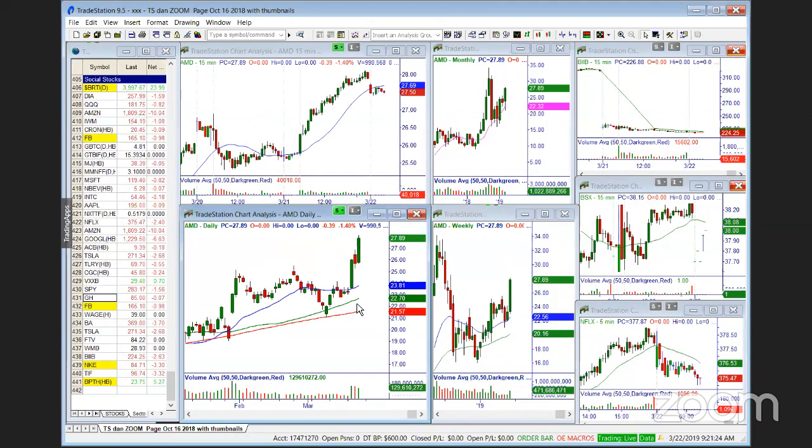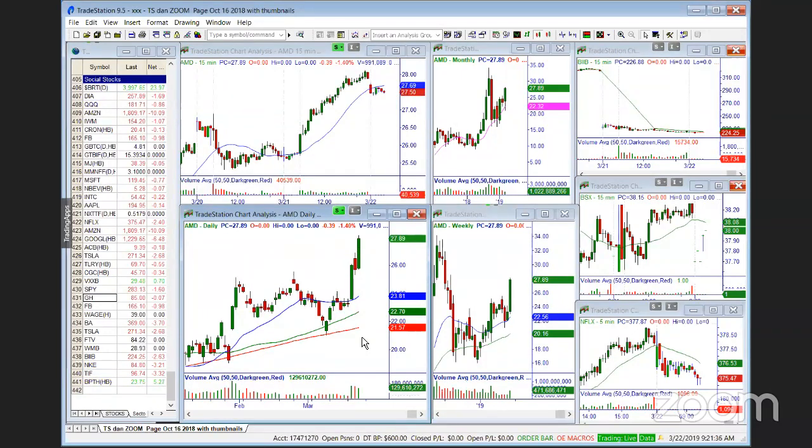Same with AMD, we got into yesterday, a little gap down here. So yeah, I think 5-minute low. Let's sell a call spread and leg into a covered call.